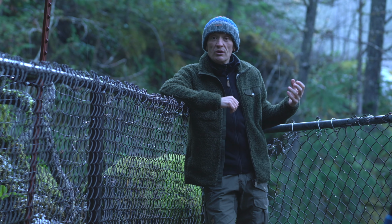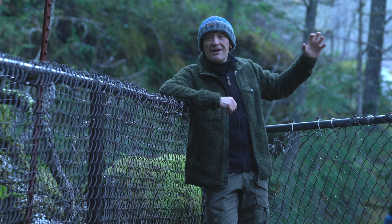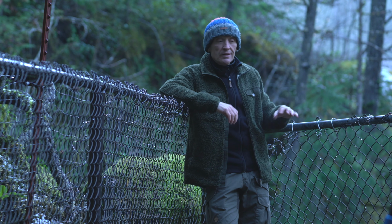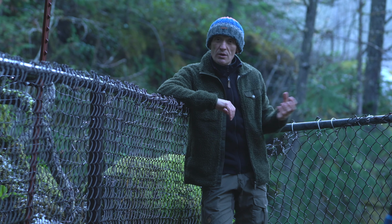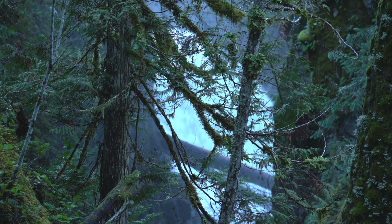But the shot that I'm going to go for, I'm actually going to shoot down into this canyon here. Now, I'm not going to be photographing the waterfall at all because there's too much water. There's just literally too much water coming down, as amazing as it looks.